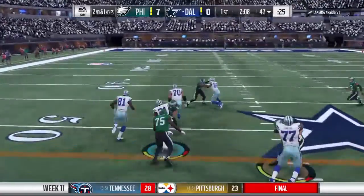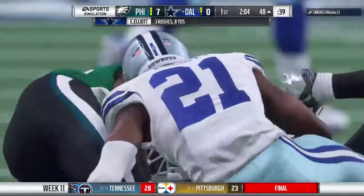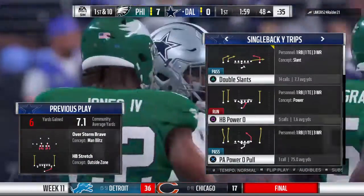On 2nd down, Elliott. And he'll be brought down at the 48-yard line. It's a pickup of 6 and good enough to move the chains.